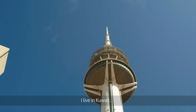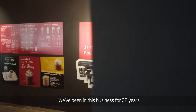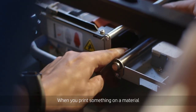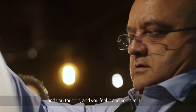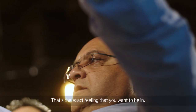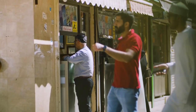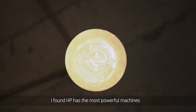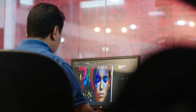I live in Kuwait. I established my company in 2005, Paul and John Rodiz. We've been in this business for 22 years, and we love the printing business. When you print something on a material, and you touch it, and you feel it, and you see it, that's the exact feeling that you want to be in. That's life. I found HP as the most powerful machine among all the brands that are available.